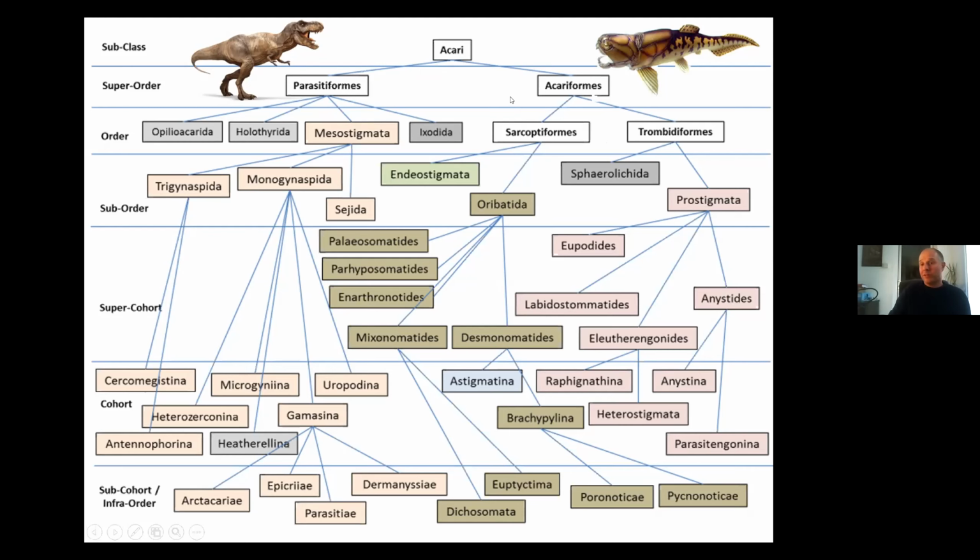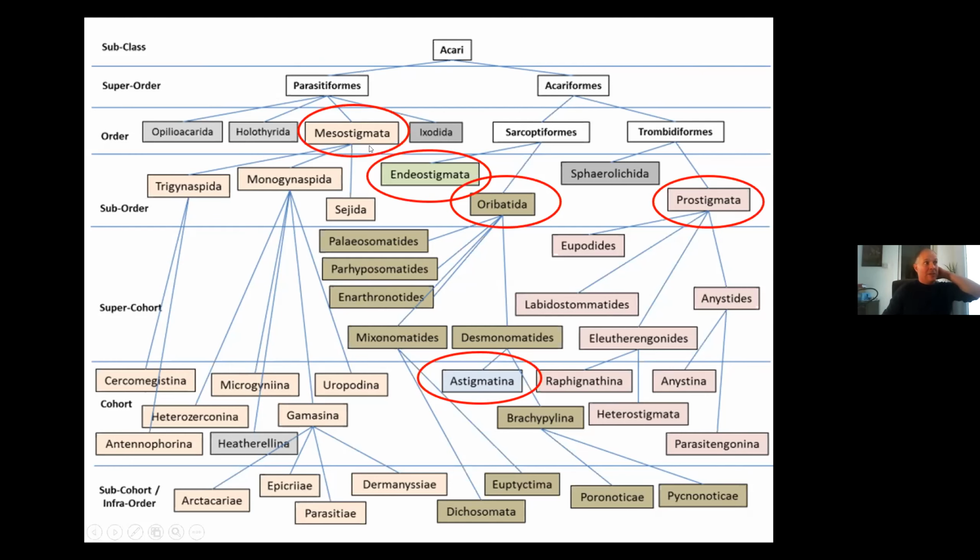But if we go back to that evolutionary or taxonomic diagram, you can see the Mesostigmata are an order of mites. Then the Oribatida and the Prostigmata, and also the Endeostigmata, which people tend to ignore, are all suborders of mites. Three of those, of course, are within the Acariformes. And then we also have the Astigmatina, which are in fact a cohort of the Oribatida. So they're at completely different taxonomic levels.